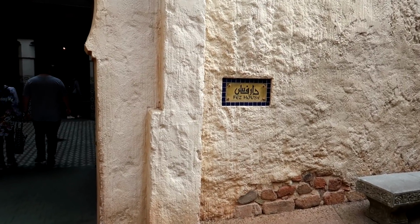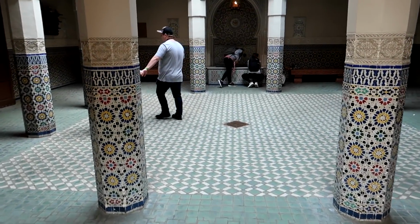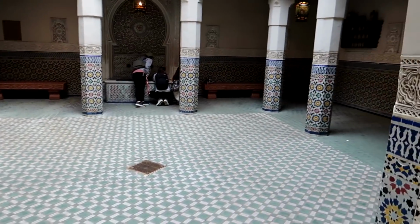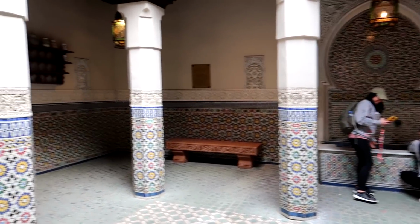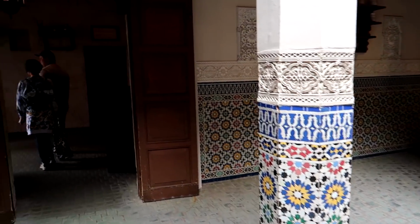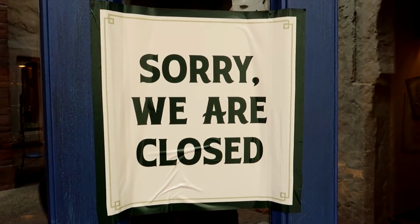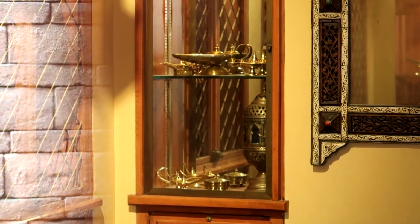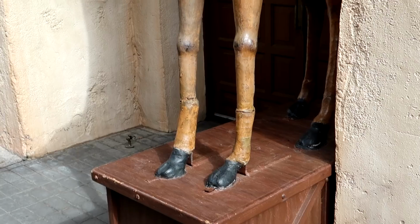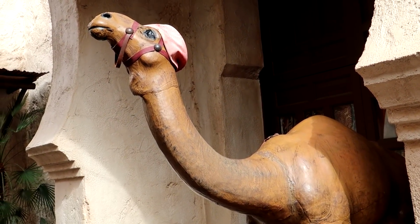This here is the Fez house. I don't necessarily see a lot of Fez hats, but it's a beautiful area in here. Lamps of Wonder. Unfortunately, Lamps of Wonder is closed. I wanted to buy a genie lamp so I could make wishes. Yeah, looking through the window there, they do sell lamps. Wonder why they're closed. See a camel there, wearing a camel hat.